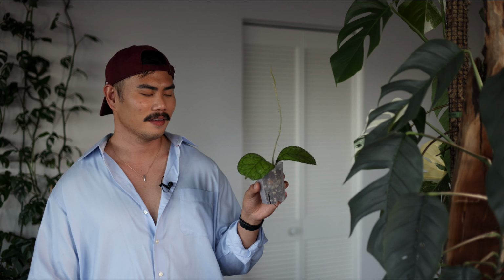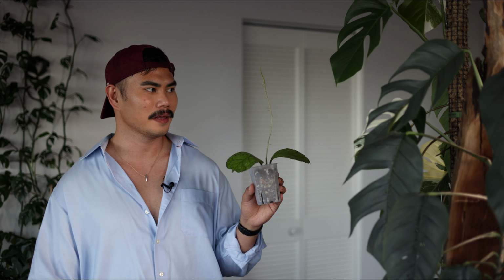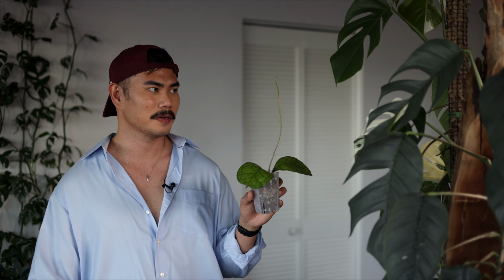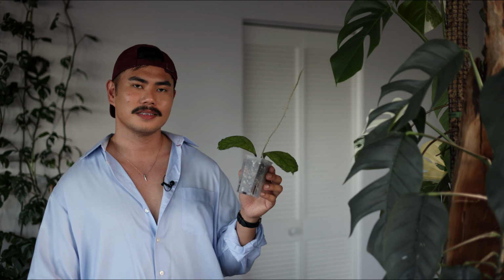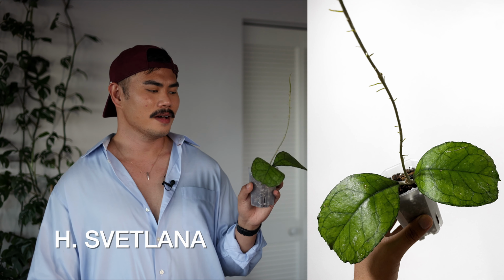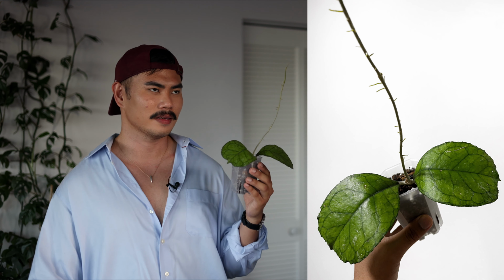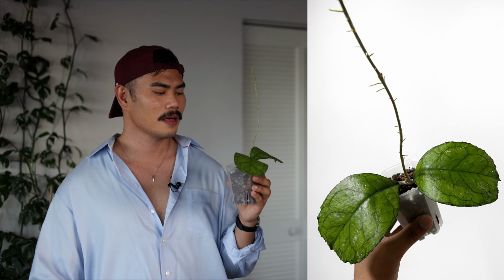This Hoya and I have gone through quite a bit, and I'm praying for the day that it puts out a new leaf, but it's put out this long vine. This is the Hoya svetlana. I think it would have grown and put out leaves by now. I got this also in June, I think, but I broke off one of the grow points, and it took a while for it to put out this one.